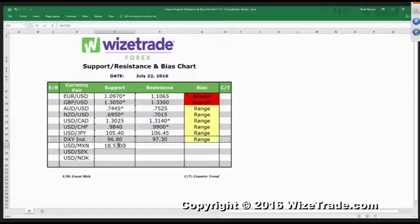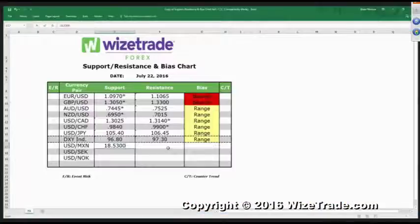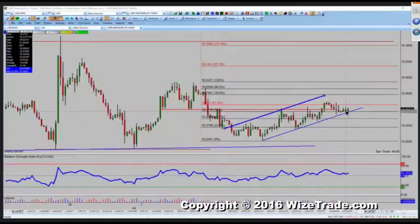1853 is support. I see resistance at 1880; 1878 is the 786, so I'll write down 1880. It's in the range. It's sitting right on that trend line, so I don't mind being long here. I really don't.